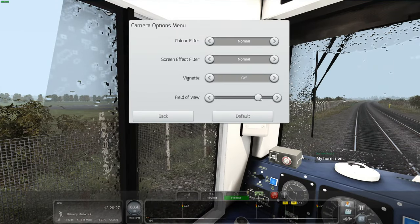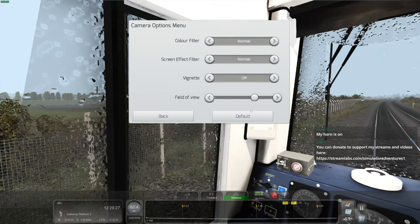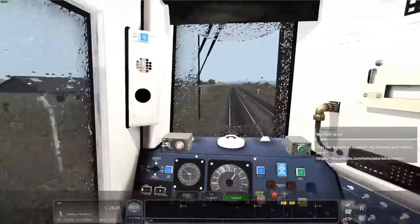Look, the field of view doesn't quite work, look. Because it cuts into the side of the... whatever.